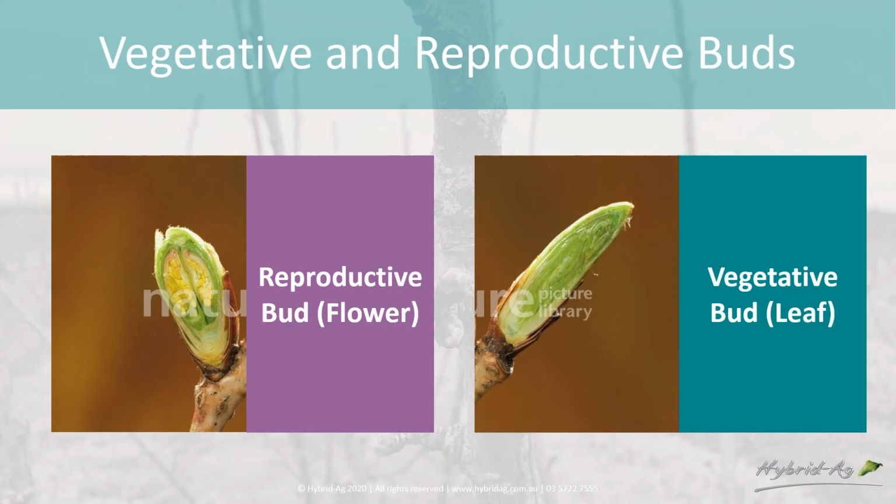When we think about buds, it's important to understand the different forms of buds and the roles that they play within the plant. We can classify buds as either vegetative or reproductive. A reproductive bud is one that will develop into a flower or flowers and then turn into fruit, and a vegetative bud is a bud that will develop into leaves. But early on in the bud formation cycle, there's no easy way to differentiate between the kinds of buds. But as the trees start to move and the buds begin to swell, that's when we can more easily begin to differentiate between the kinds of buds that are present.